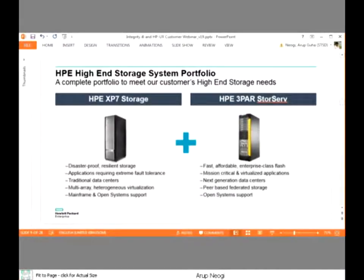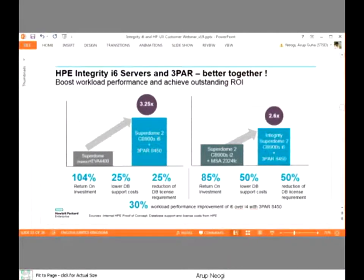So we have actually done some performance measurements within the lab, and we've seen some very encouraging results with the experiments that we've run so far. So here is a slide that captures the essence of what we are observing. On the left-hand side, the graph gives you an illustration of the improvement in workload compared to Superdome running on Montvale-based systems. So this is pre-Tukwila, pre-i2 system with EVA storage. When the same workload is taken from that environment and is run on the newest Superdome 2, that is Kitson-based Superdome 2 with 3PAR, the improvement that we get is about 3.25x. That's massive improvement for the same workload.